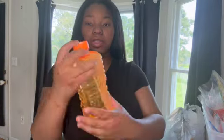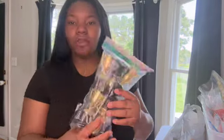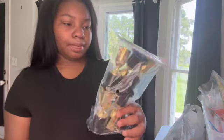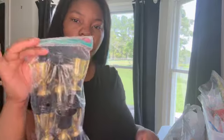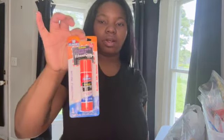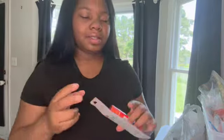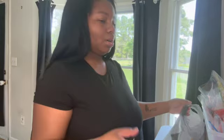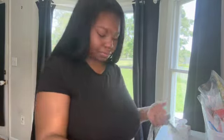I got some bubbles for the bubble machine. I got these trophies because I do already have some, but I wanted to get more and they were only like $1. So I got these trophies. I got this glue stick as well, because I'm going to try to make some stuff. I need to print some things out, so I bought a glue stick so I can glue them to a piece of foam board.